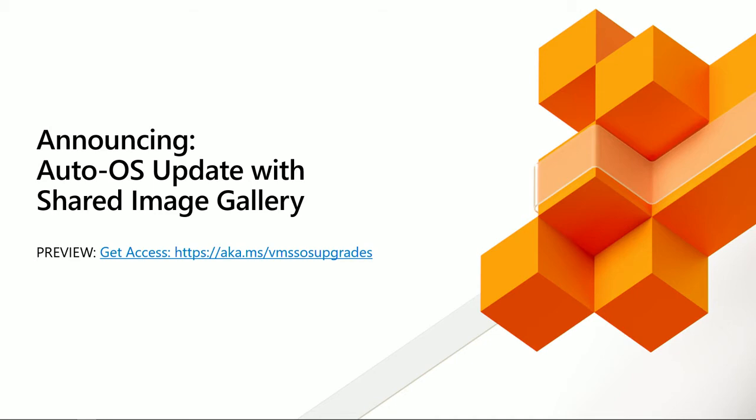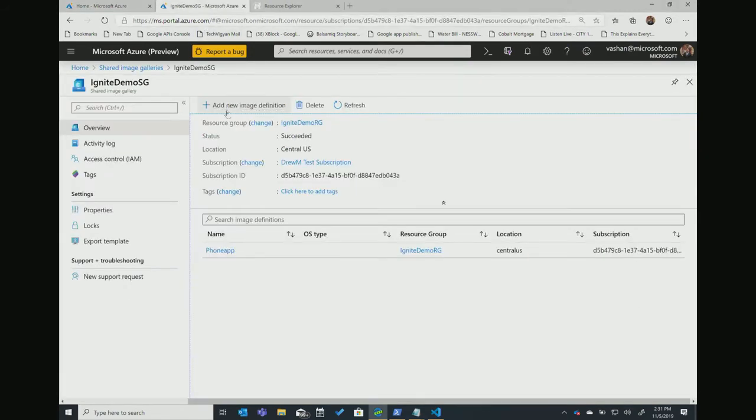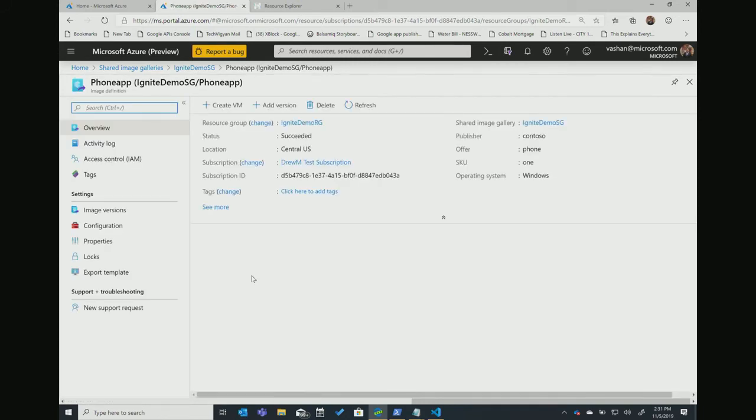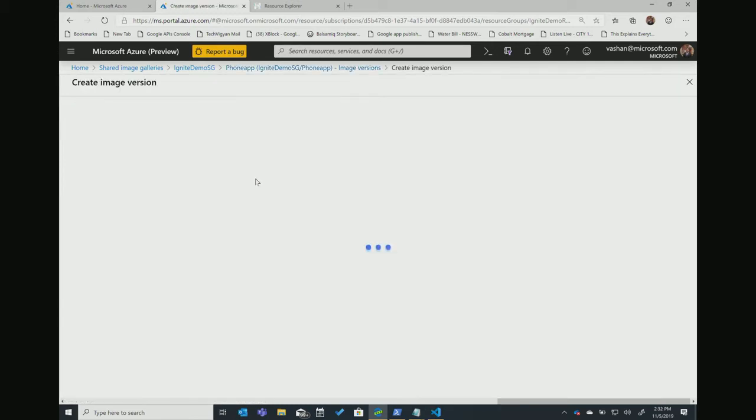Yep. So as Drew just talked about shared image galleries, let me quickly walk through what it will look like on the portal. I've created the shared image gallery, and once I create this, I can add an image definition. I've added the image definition of phone app, so I can go to that. Now, a lot of customers, for custom images, deploy their application as part of the image. For example, you have a new image which you've updated, either due to patching or a new app version or whatever. You can go to image versions, and then you can say, I want to add a new version.